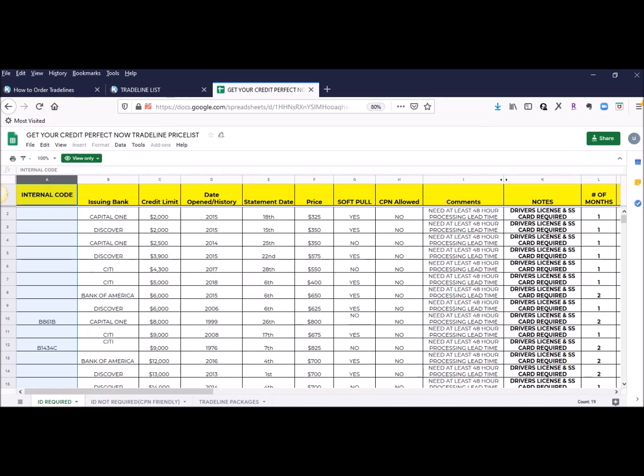The first page says ID required, which just means that you will be required to supply your driver's license and a copy of your social security card in order to be added to any trade lines on this list. The second sheet says ID not required. These are trade lines where you do not have to supply your driver's license or your social security card, and these are also CPN friendly. The third sheet is our trade line packages, which has the package deals that we have regarding different trade lines. I'm going to show you exactly how each of these pages work.